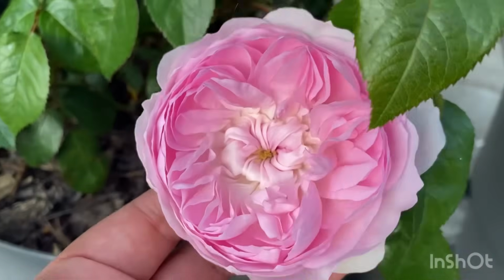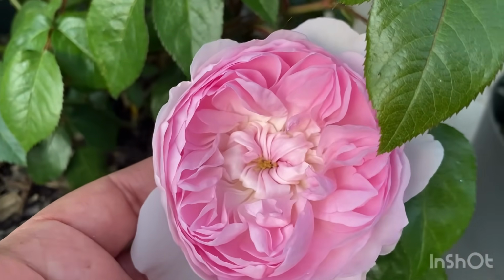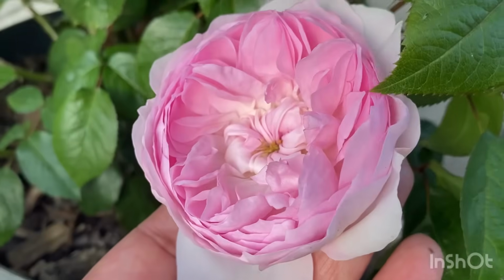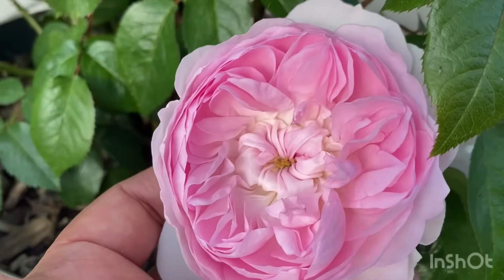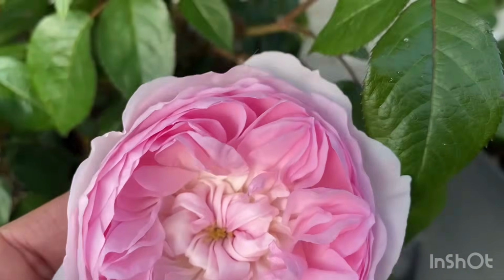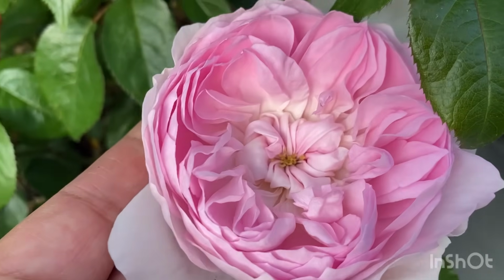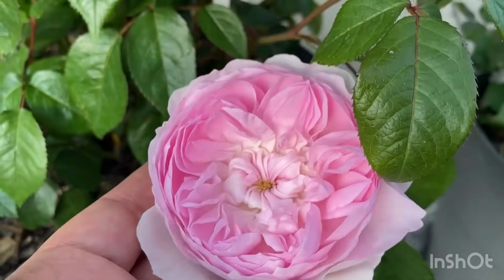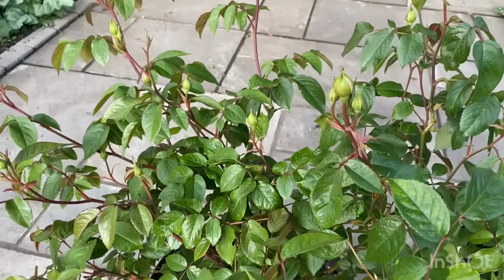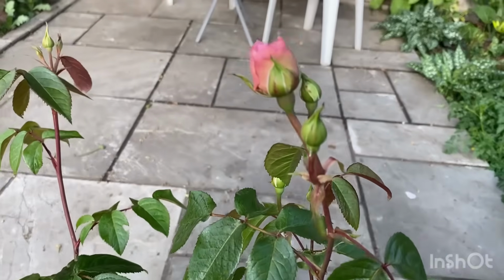This one here is Silas Marner. I just love that button eye and that kind of faded look in the petals, going from light to dark to light again. I already had a faded bloom, but yeah, this is a lovely rose. A little bit floppy, I think; when it blooms it just droops a little, but lots and lots of buds to look forward to there.